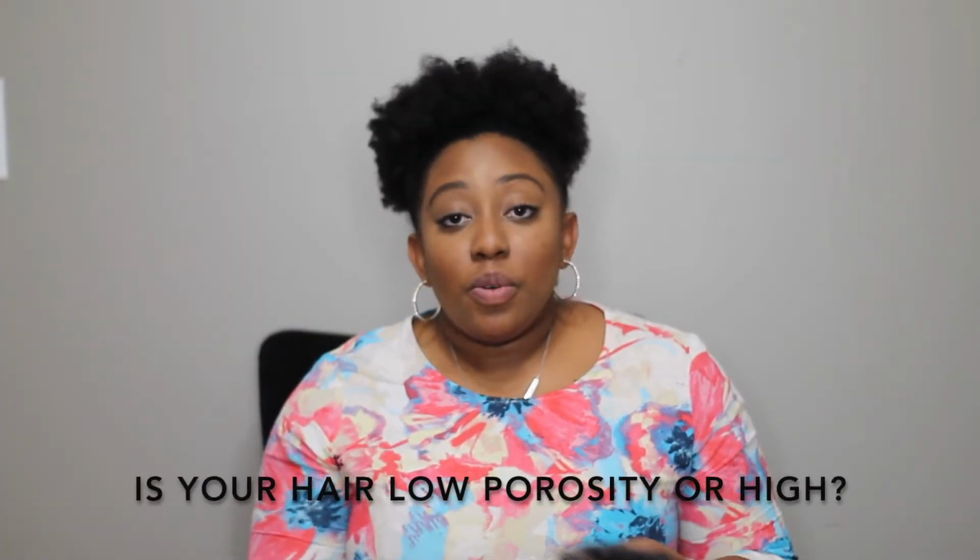Third question, low porosity or high porosity? My hair, I think, is low porosity. I say that because it takes my hair so long to lather when I'm trying to shampoo, or to really suck in the product when I'm trying to moisturize or trying to put in deep conditioners, all of that. So I think that low porosity would be my hair type, and when I'm looking at YouTube videos, I'm mostly searching for low porosity ways to do things because that's helpful for my hair.